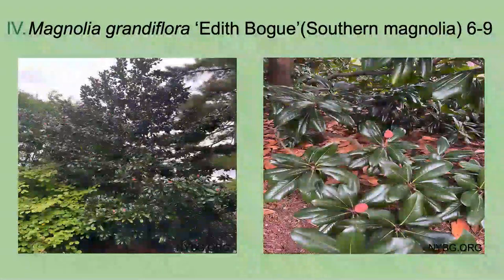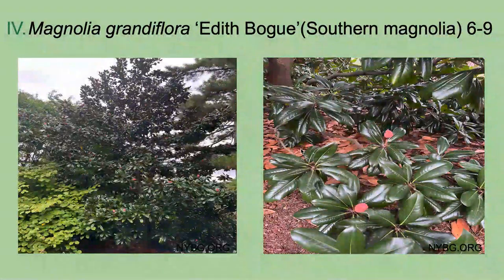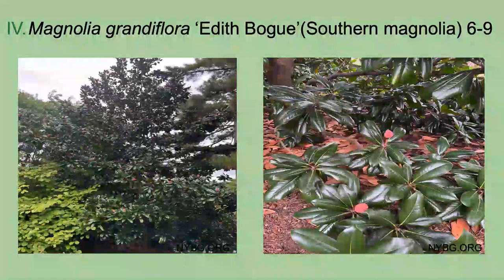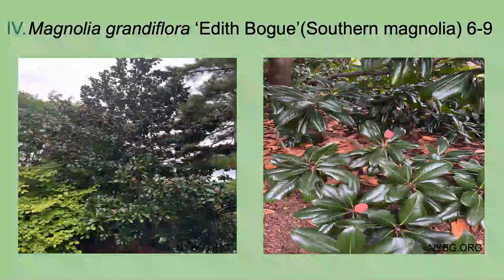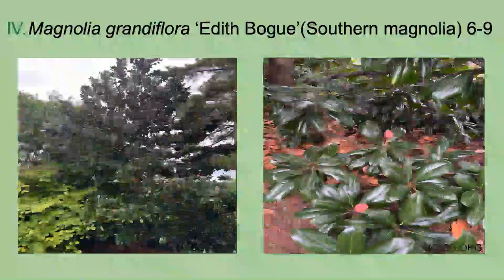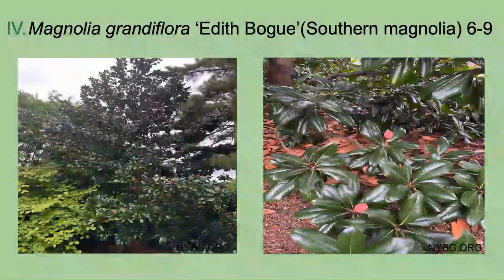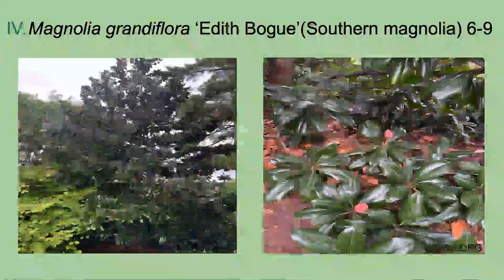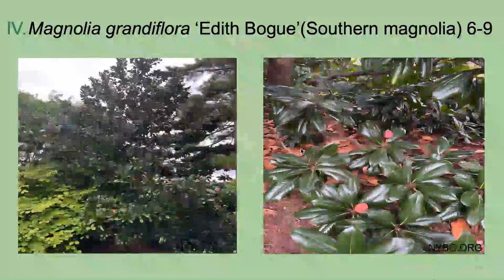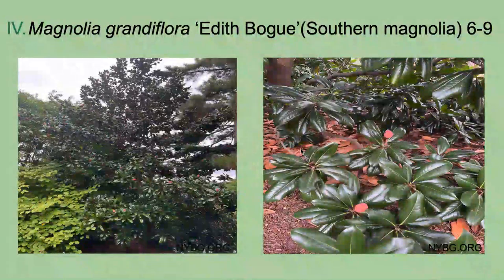Number 4, Magnolia grandiflora, Edith Bogue, the southern magnolia. Of course, up north, you can grow Asian magnolias and Magnolia virginiana, but Edith Bogue was a woman. She went to Florida, bought herself a southern magnolia, took it back up to Montclair, New Jersey, where it grew beautifully. And so it was developed into a cultivar and named for her.